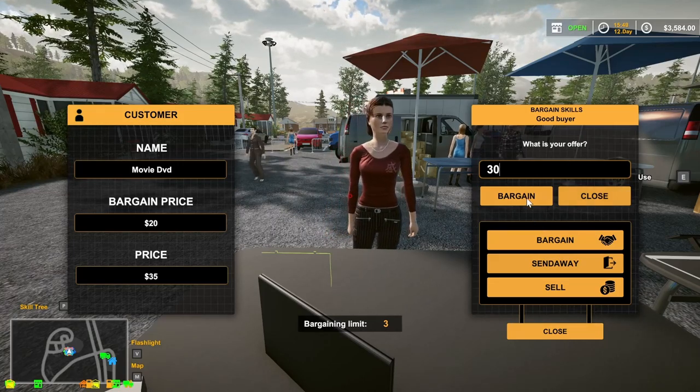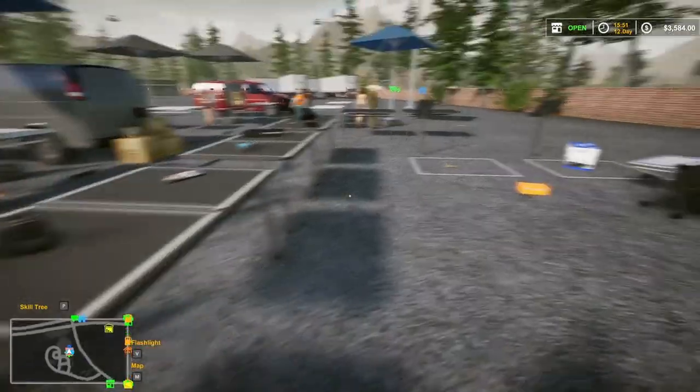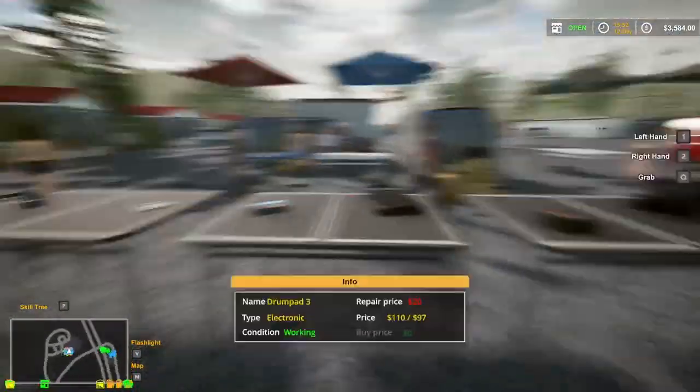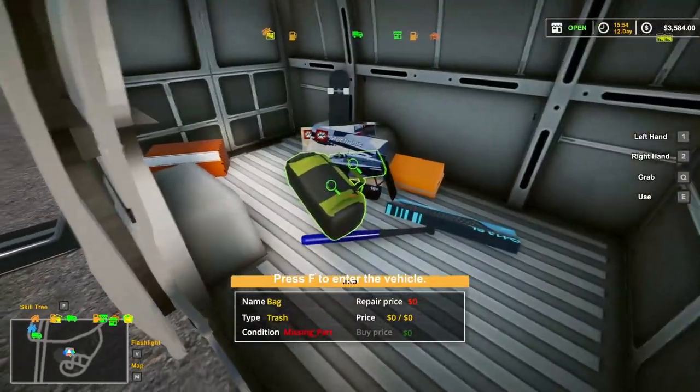$30. Less than 30. How about 30? Nope. Not giving the stuff away. Okay, we still got some more stuff in here to go through.